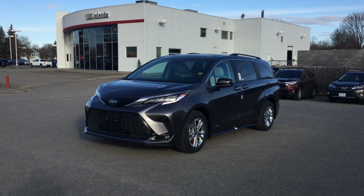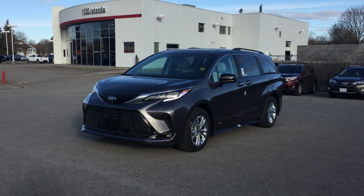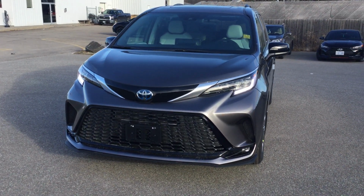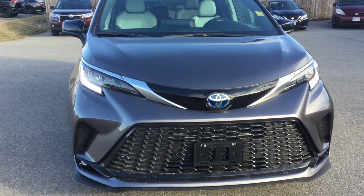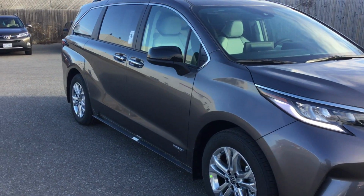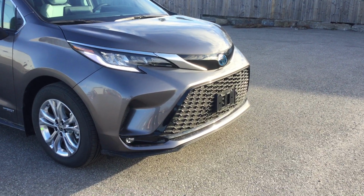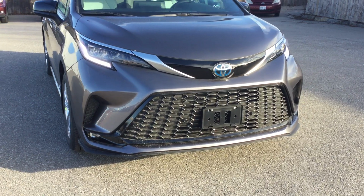My name is Dawson, and today we're going to be looking at the 2021 Toyota XSE Technology Package all-wheel drive hybrid. So this is a complete redesign for 2021, and I have to say it looks magnificent. It's done a fantastic job of really blending the best parts of a minivan with all the features, as well as the looks on the exterior with more of an SUV touch. It just blends together really well. Looks very sharp. I really like the front. That grille is very aggressive, but it looks really good.